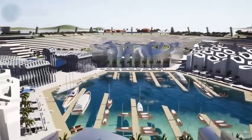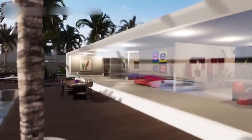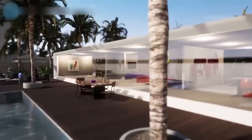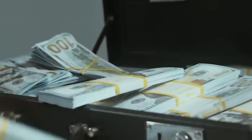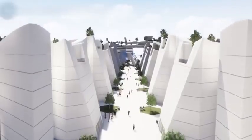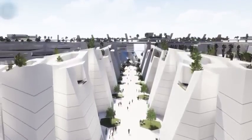The design is said to have homes, or closets probably, beginning at $14,000 and going all the way up to $1.5 billion. Well, the billionaires are going to need somewhere to keep all of their staff now, won't they?